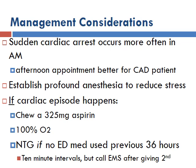If you're going to have a heart attack, most of the time it's going to happen in the morning. So for a cardiac patient, you may want to consider afternoon appointments for them. Make sure you get good anesthesia so you don't cause them to dump their own epinephrine into the system. And if a cardiac episode occurs, you have them chew up an aspirin and put on oxygen and nitroglycerin.